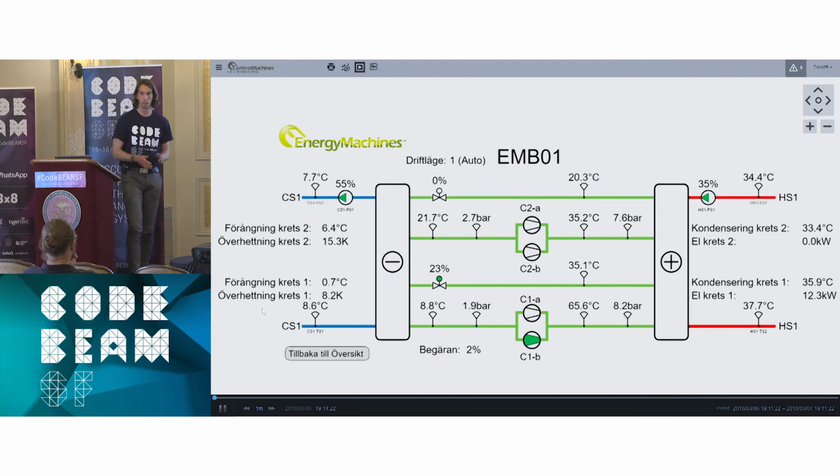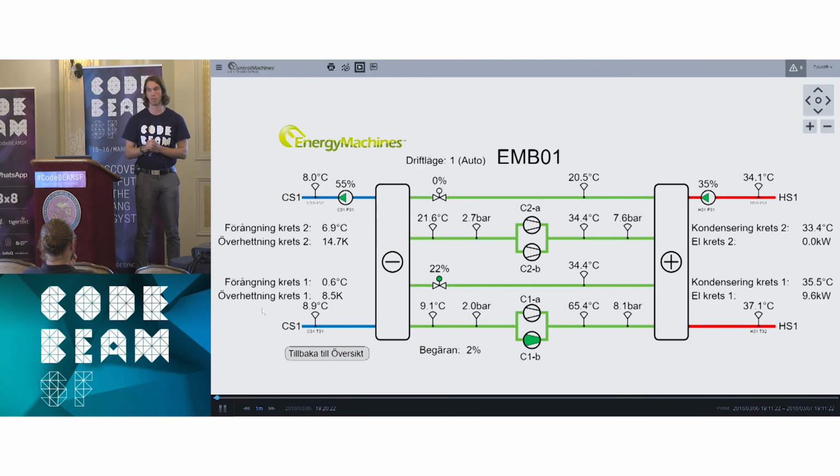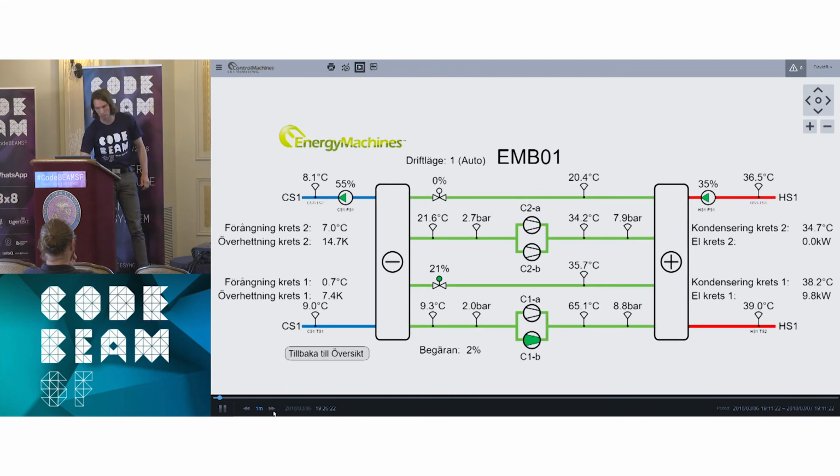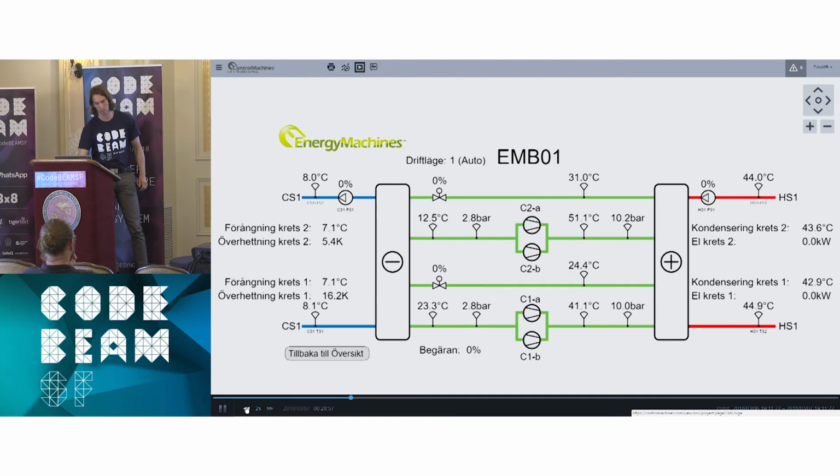And this is for the analytics part, of course. If we have some problems or we see that our efficiency is not as high as it should be during the circumstances. Now this data is updating every minute. I could make it every hour. You see the values going up and down. Or I can just make it every second or 5 seconds.